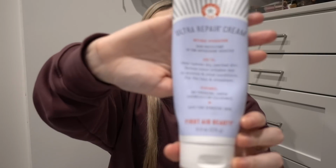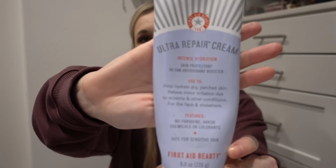My last thing here, and this took me so long to go through, is the First Aid Beauty Ultra Repair Cream, and this is in the jumbo tube size. This is an 8-ounce tube of product, and maybe it's not a lot to some people because some people use this as a body cream. I don't know if that's specifically what it's made for, but it's made for really dehydrated or dry skin. It's safe for eczema, all that kind of stuff. So I do think people use it as a body cream.